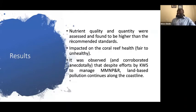be higher than recommended standards by international communities, meaning that they're a limiting factor to coral health, telling us that from the results, we saw that the nutrients were highest in the creek, and as we went deeper into the marine reserve and the marine park, they tended to be lower because of more mixing from ocean water, but still the nutrients within the marine protected areas were higher than what was recommended. And this meant that the coral health was being impacted, meaning it was fair and healthy.